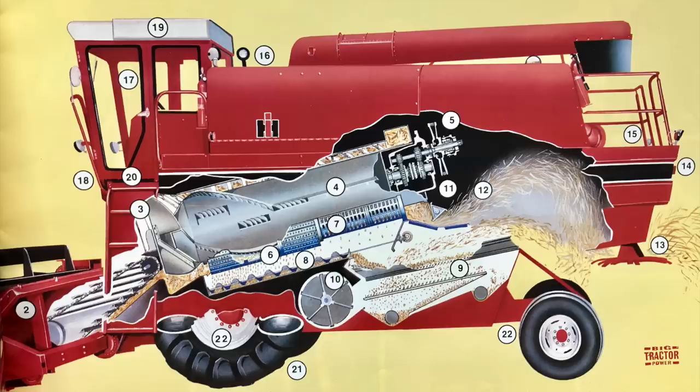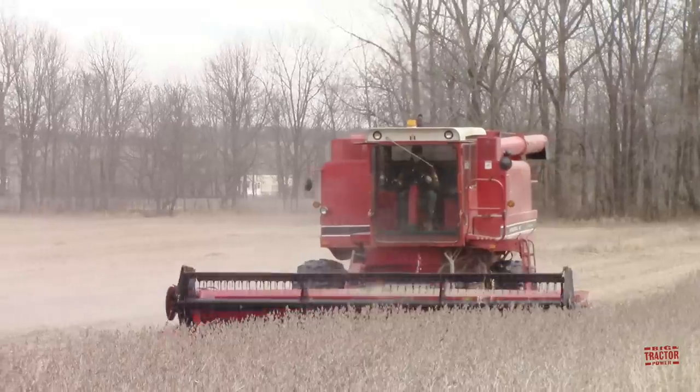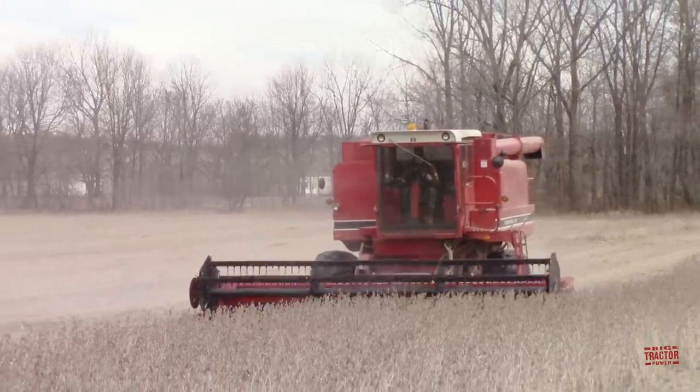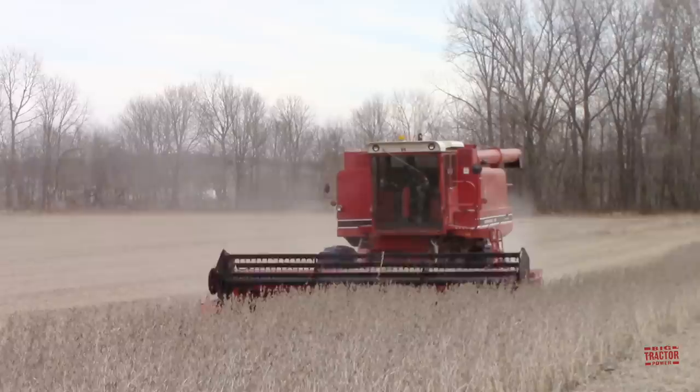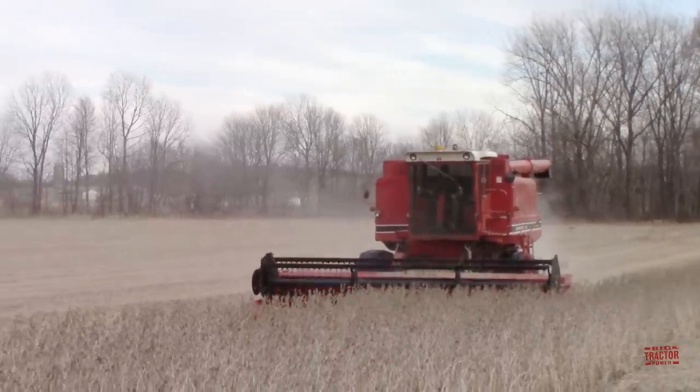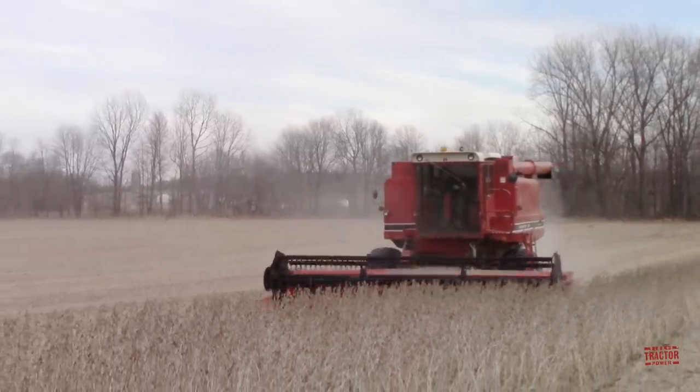We can head out to the field so you can see an International 1460 harvesting soybeans in western Kentucky. This is a 1984 model, which was produced right at the end of the International Harvester 1460 production.